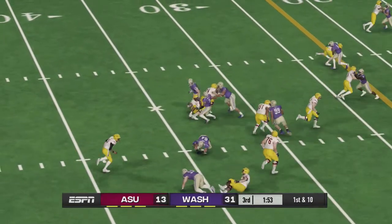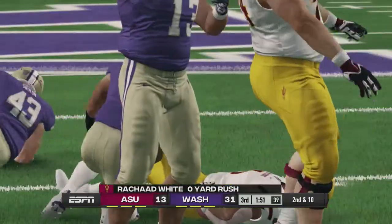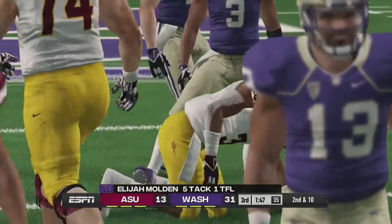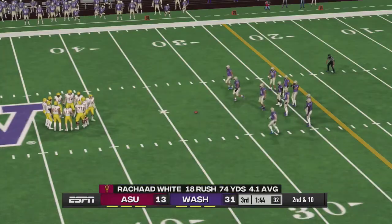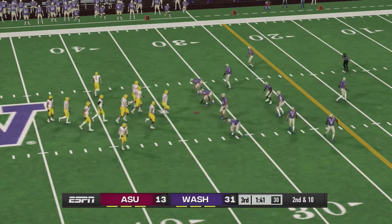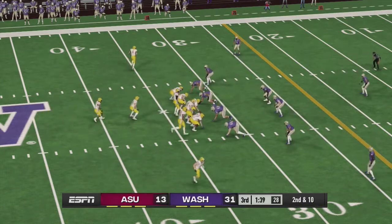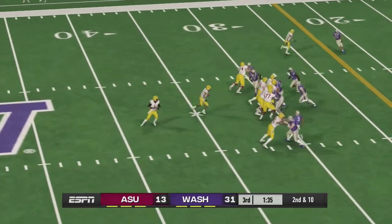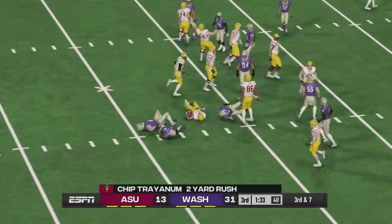Check three. Brought down at about the 33-yard line. No gain on the play. That makes it second and 10. Second down, 10 to go. Ball on the 33. That's a great tackle at the 30.